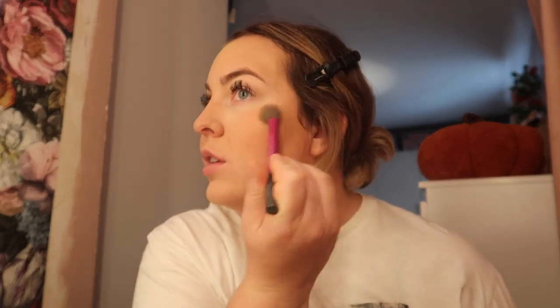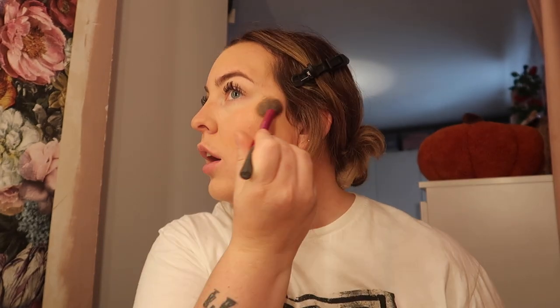Again, using that same palette I use for my eyes. Might just use a little rosy shade here, just to pop out that blush. So all I have left to do now is set it in place. Again, that lady sold me the Infallible 3-Second Setting Mist from L'Oreal.